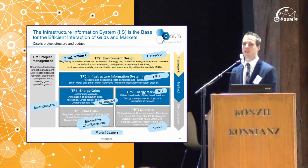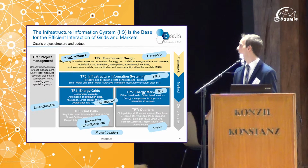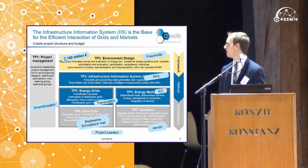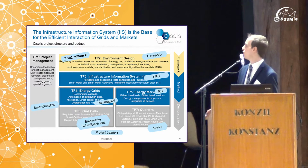Projects 4 and 5 are mostly centered around grids, and 5 especially around how to integrate grids and markets, how to establish trades, services, agents, and so on. And the parts where the demonstration actually takes place are parts 6 and 7, where these differently shaped cells that I've just been mentioning will actually be realized.